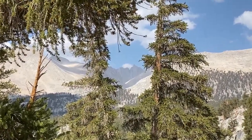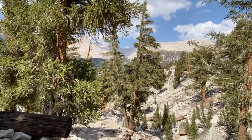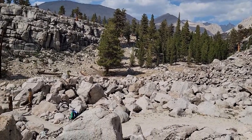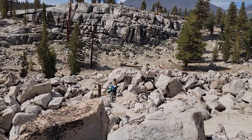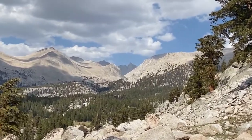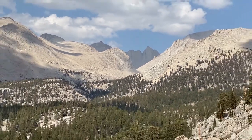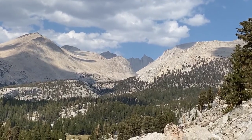Well, we're on the backside of Whitney. It's Whitney ahead of us. Still got a long ways to go. That's how we get there. All right, we're gonna keep trekking. There's Whitney way over there. And we're way back here. We have a long ways to go still. But good to see it. We're on the backside of Whitney and super excited.